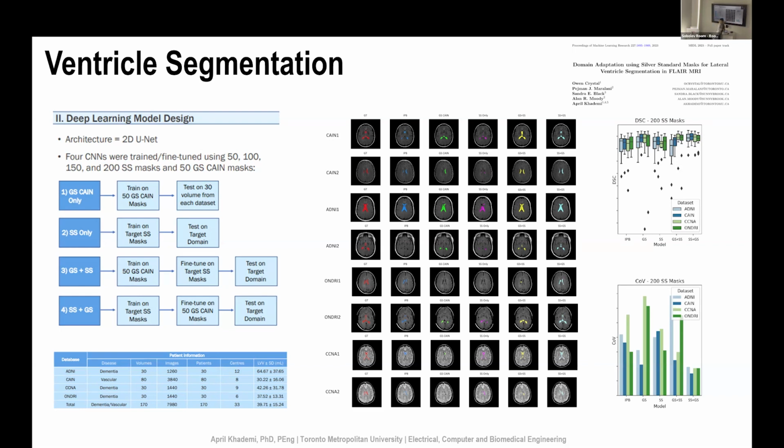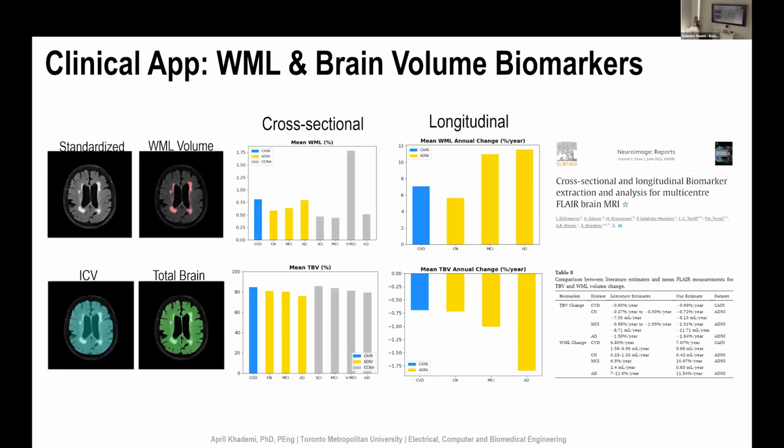And you can see that all the models missed it, except for the one that was fine-tuned using the target site. So this improves robustness. So we have a whole series of segmentation tools that we've validated in multi-center data over a number of years. And now we've started to look at the clinical application of these tools.